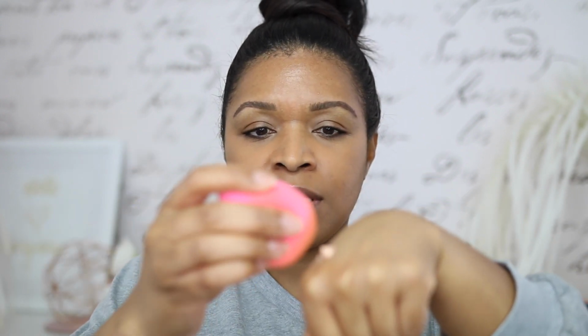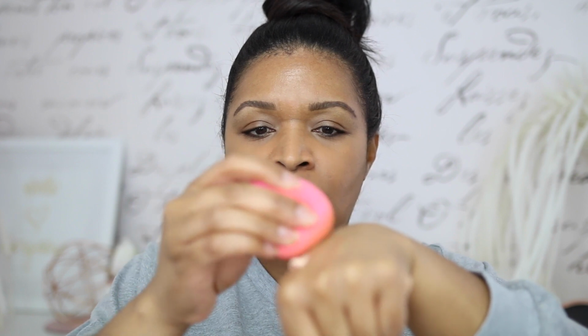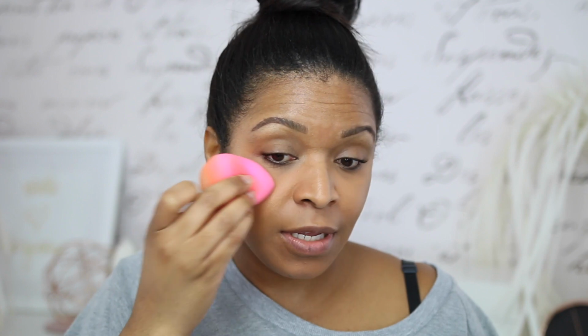I'm going to go in with the Becca Shimmering Skin Perfector Liquid in the color, I'm sorry, it's not Rose Gold. This is Champagne Pop. And then what I'm gonna do is take my damp beauty blender and I'm gonna take just a little bit of the product, dab it into the sponge, and then go onto my skin. So there, you get a little bit of glowy going. You guys can see that, I think. And then you can just flip your sponge over a little bit and blend out the edges.